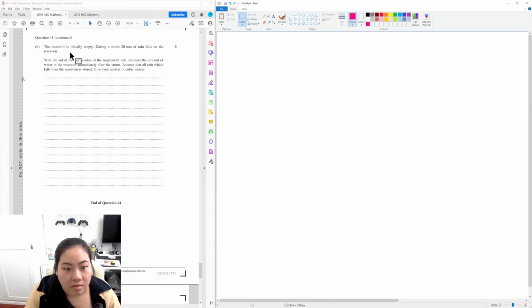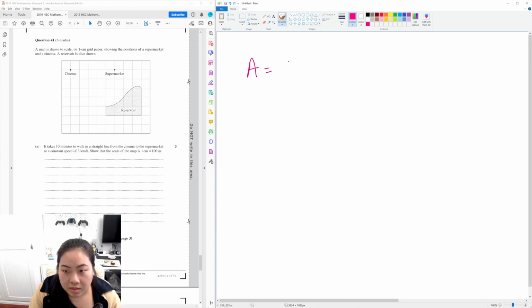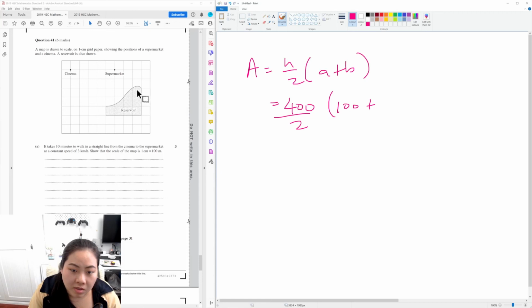Next question. B. The reservoir is initially empty. During a storm, 20 mil of rain falls on the reservoir. With the aid of one application of the trapezoidal rule, estimate the amount of water in the reservoir immediately after the storm. Assume that all rain which falls over the reservoir is stored. Give your answer in cubic meters. The trapezoidal rule is h on 2 (a plus b). The height is 4 centimeters, which is 400 meters on 2. A is 100 meters plus B is 300 meters.